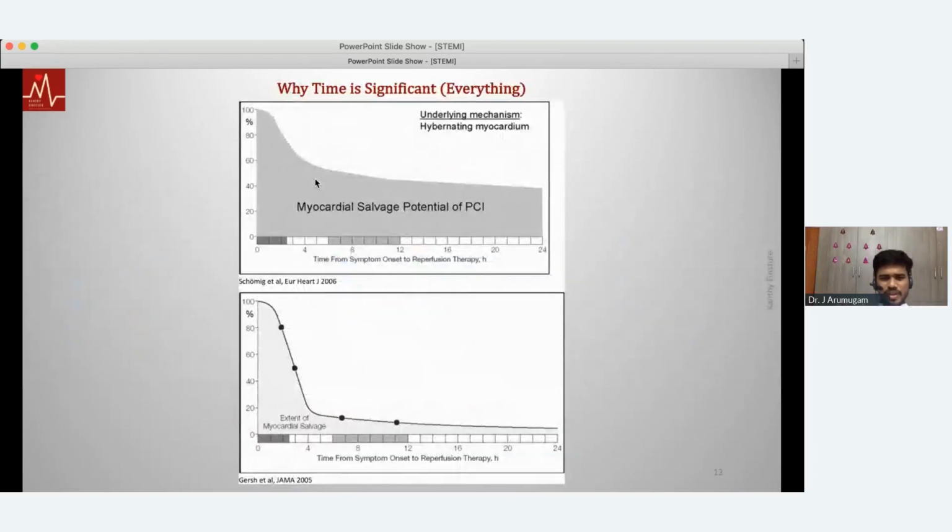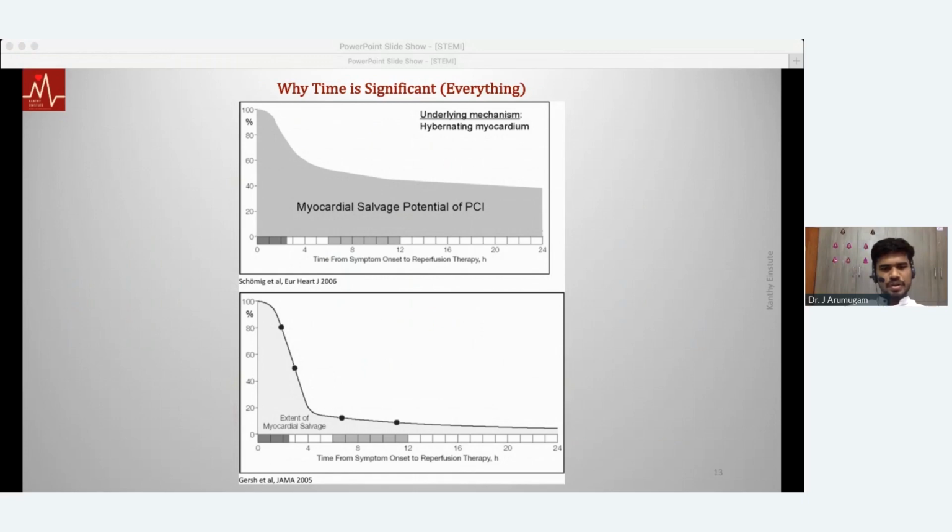So why is time so important? If you look at the damaged tissue, look at the bottom figure. The x-axis shows time from symptom onset to reperfusion therapy. PCI is a reperfusion therapy, for example. And the y-axis shows the extent of myocardial salvage. That is, part of the heart muscle did not get oxygen.